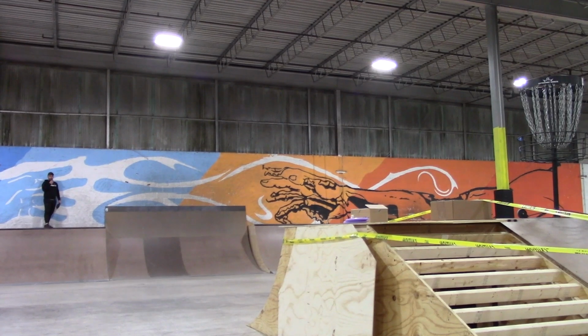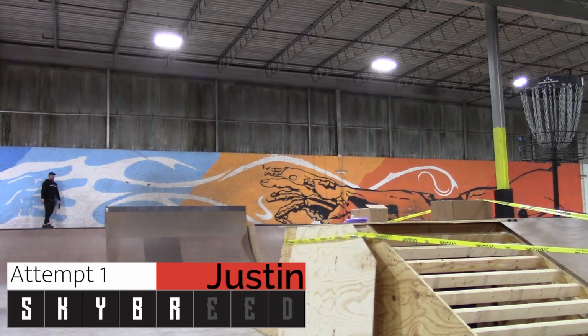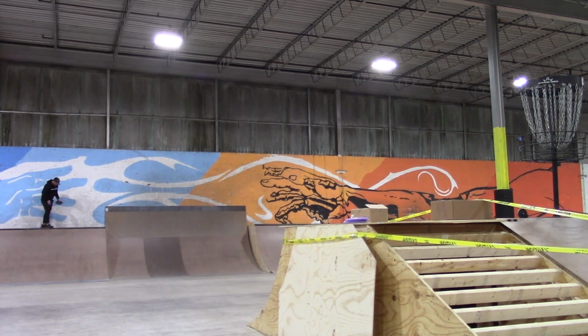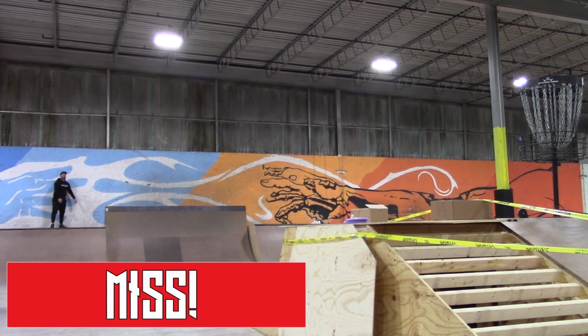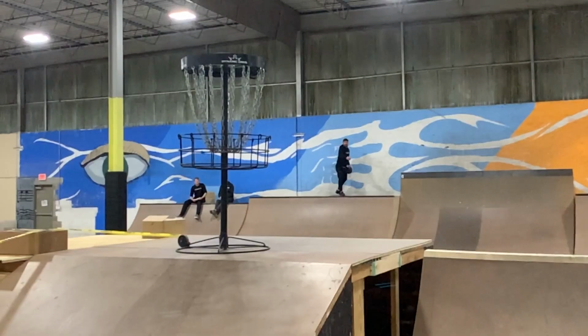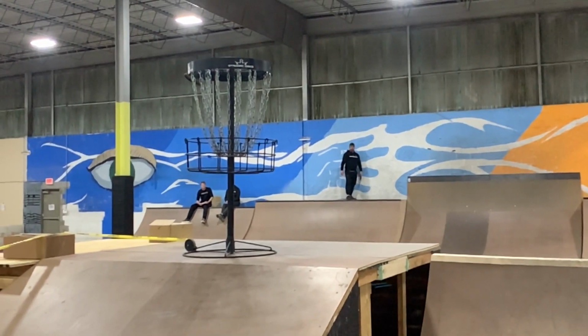All right, so Justin is lining up a huge putt here. He's going from the top of the skate ramp, roughly 50 to 60 feet onto the top of this other skate ramp. This is going to be pretty huge if he can make even one of these. Oh, it's high enough. Oh, he just misses it. Important to note, you cannot jump putt or follow through on this putt because it's a 6-foot drop down to the ground. So he goes 0 for 2.